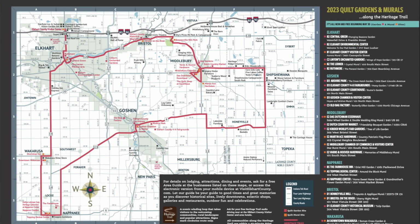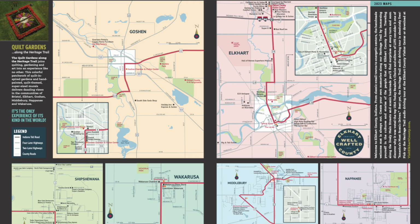Do you have a map of these gardens, or is there a place where you can find out where they are located? Yes, we love maps. So we have a map of the quilt gardens. You can come to the visitor center and get a paper map, or you can go to quiltgardens.com and look at the map online and download it, and then you can explore where all of the quilt gardens are throughout Elkhart County.